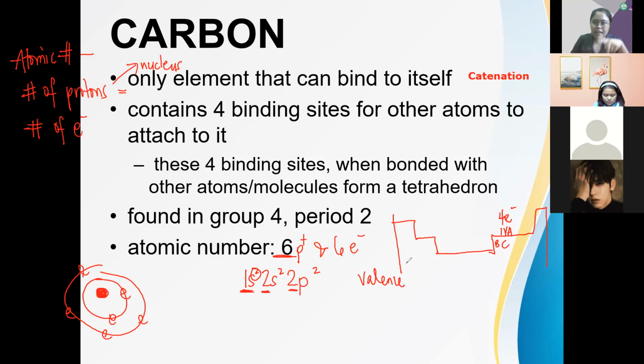yan 4 din ang pwedeng binding site. So if this is carbon, meron siyang 4 na electrons sa outermost shell niya, and this will be available in forming bonds with other atoms or molecules. So ingana siya ang explanation nga nung 4 ang bonds na pwede ma-form ni carbon.